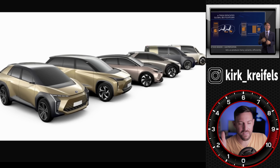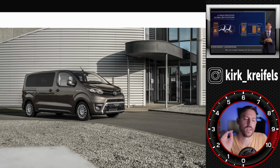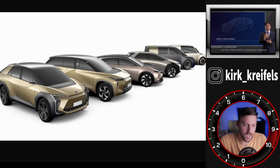I guess it's possible that a van could make it into Europe because they're popular there for business purposes. But Toyota's actually working with Peugeot, I think, rebranding electric Peugeot vans to satisfy that sort of niche right now. So I don't know if they're going to do the vans. But moving back to these vehicles, I think these are the most logical. This being a BZ1 or 2, this being a BZ3, this being a BZ4, and this being a BZ5.